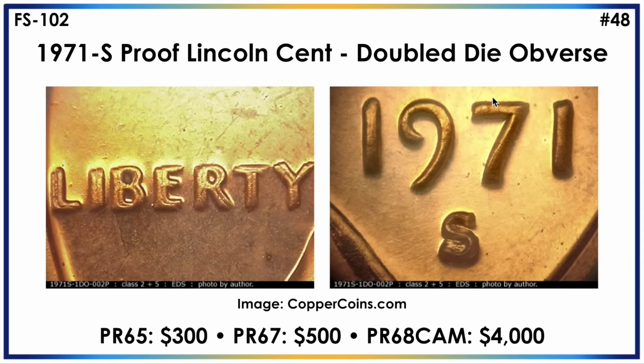But the next one after that is, you can tell again, very clear doubling in this one, a double die obverse where the Liberty is super doubled. You can see super clear split serifs all through it. This is a proof coin struck at the San Francisco Mint, not for circulation, but for collectors, and they still messed up and made an error. So these have some pretty significant values.